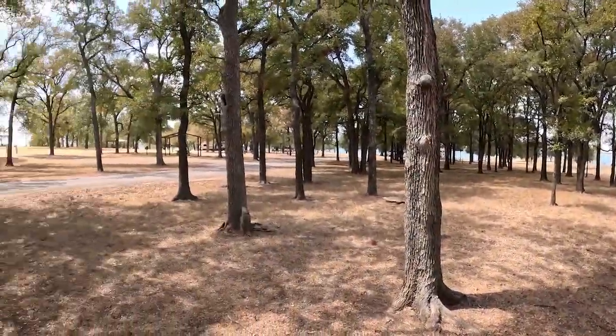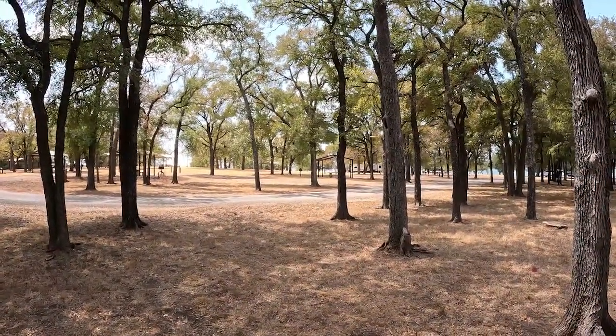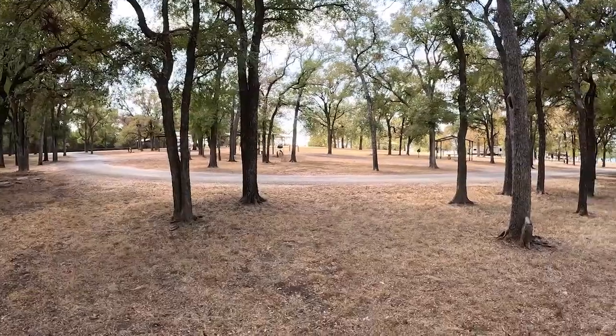There's no water fountains. This is kind of nice here, this camping loop. Lots of cedar elm trees to give you some shade. All the sites here, though, lots of slope. Be hard to get level with my big motorhome. All right, I think we're done here on the east side.